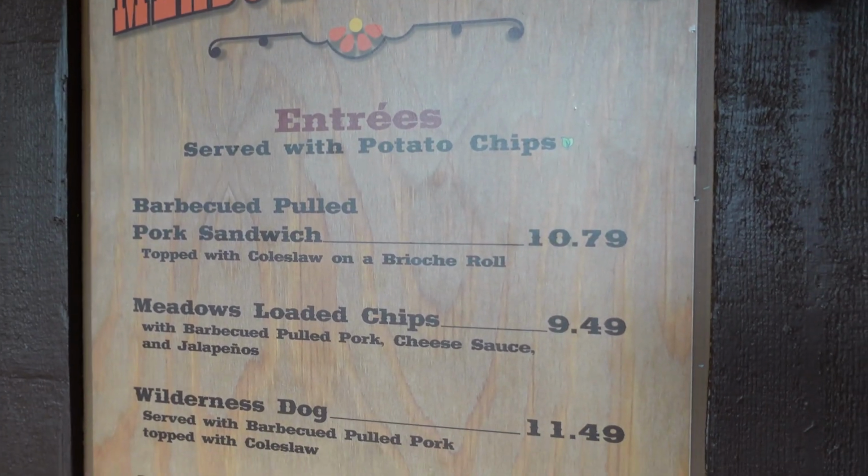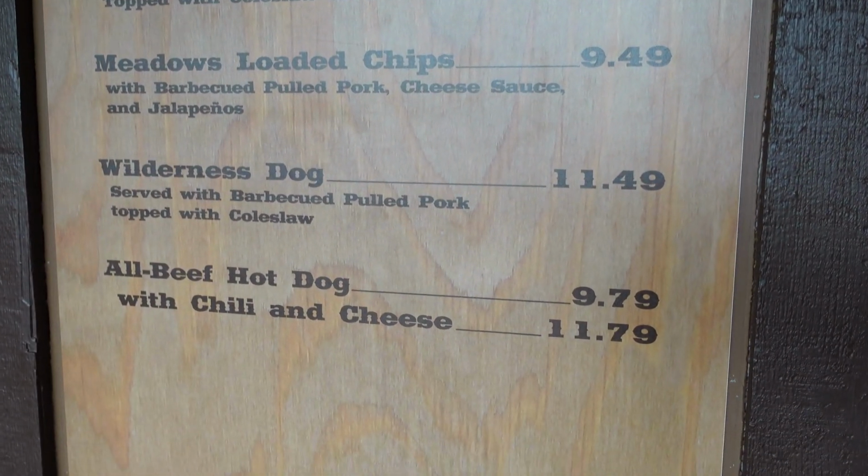There's some pizza, obviously, the kids will enjoy. There's also a pulled pork sandwich, some chips I believe are topped with the pulled pork probably that they have there. And then an all beef hot dog. So things the whole family will enjoy.